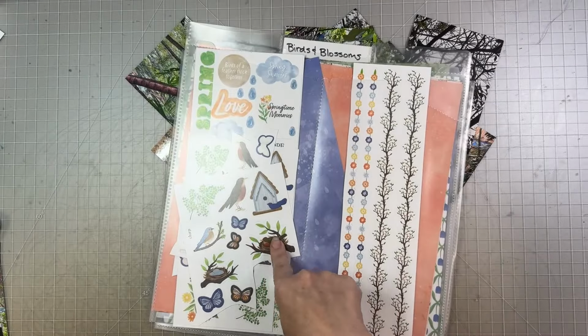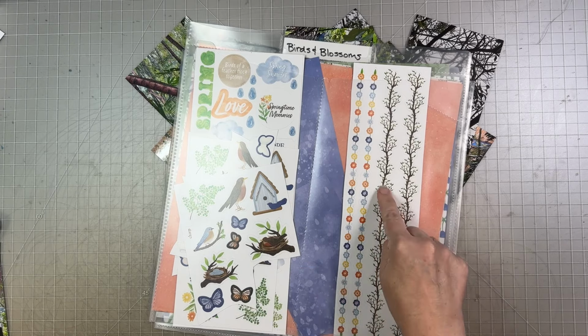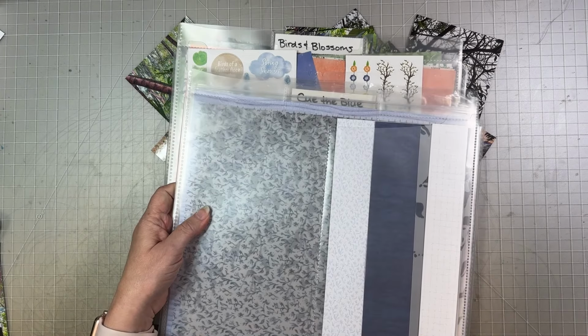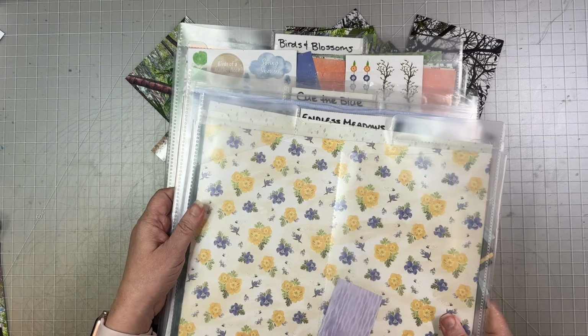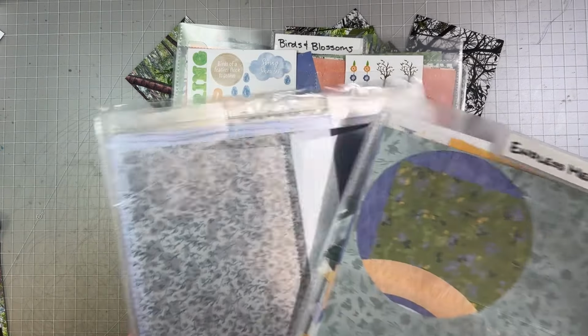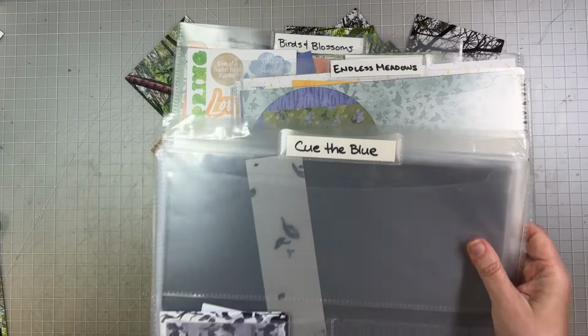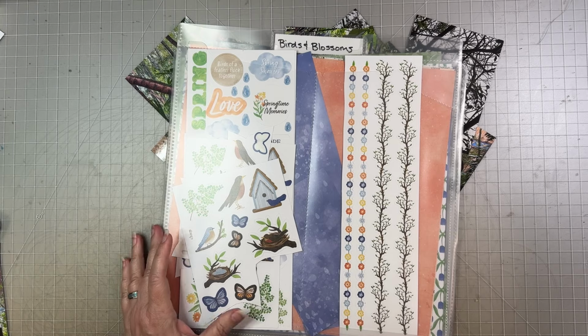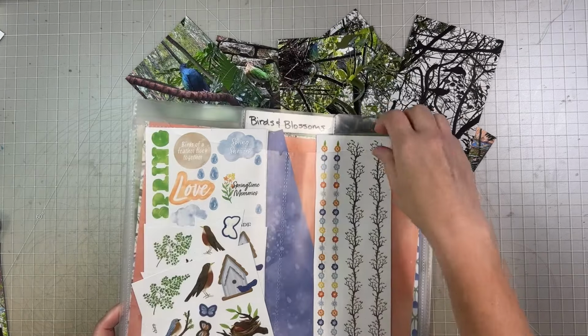Okay, so here's birds and blossoms. It's got the birds. That might be really good. The twigs. I also pulled out Cue the Blue just because a lot of these birds are blue, and Endless Meadows, which was their spring from a couple years ago. But I don't have any stickers or anything for this one. I don't think Cue the Blue really had stickers. So I think let's try and use birds and blossoms. This is still a current paper pack, but it's from the beginning of the year, I think.